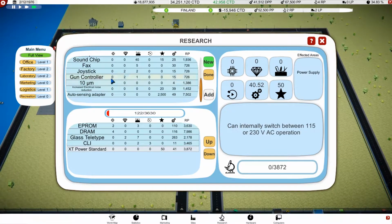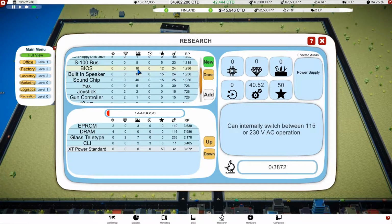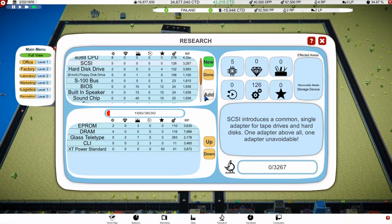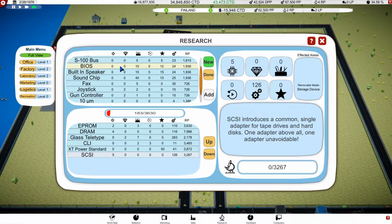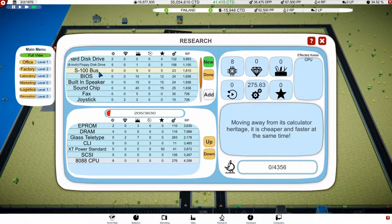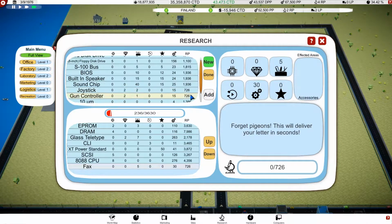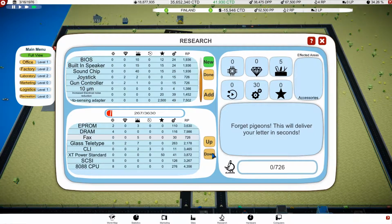Let's go ahead and get the XT standard power supply. Let's go ahead and get the SCSI interface. I don't think the BIOS quite yet. And let's get the 8088 CPU in there. And the fax machine can move up to about there.